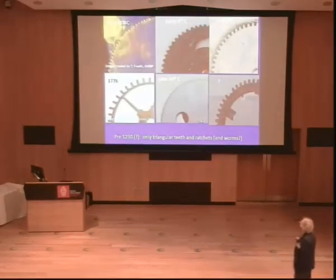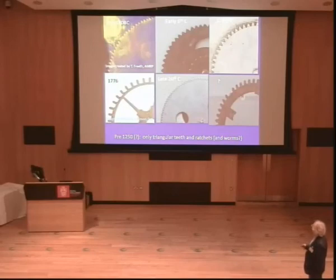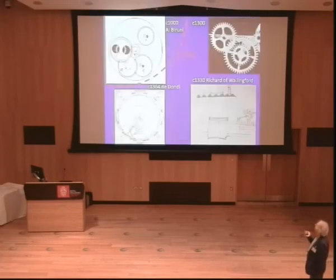Rapid development of gear shapes once that happens. Pre-1250, they're always pretty much triangular teeth. Beyond that, you've got much better teeth and so on. I won't go into that.